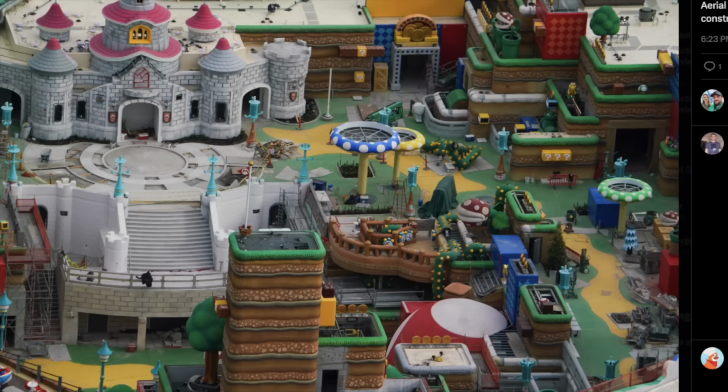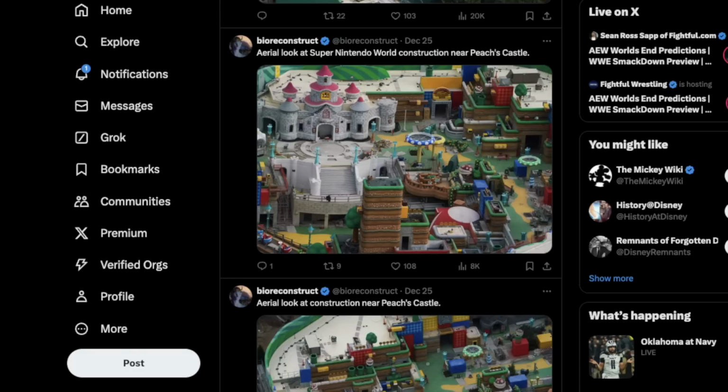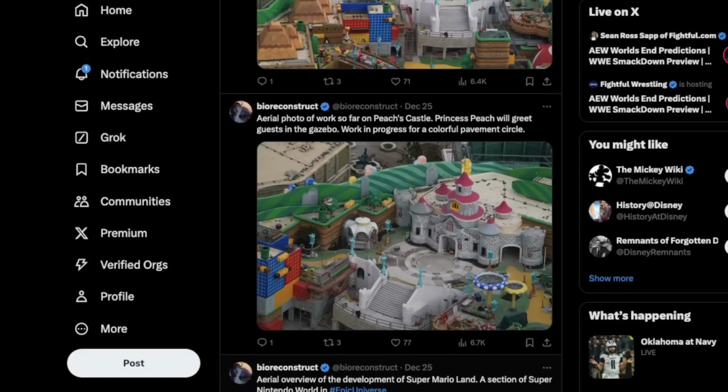And then Peach's Castle's getting close, guys. They get so close. You can see the stained glass window area is still covered up. It's still not finished yet, but it's getting there. That is one of the next pieces that's going to go in, and it looks like there's still painting to be done on the turrets on top of Peach's Castle, because those are not completely finished yet. But we will see. We'll get there.